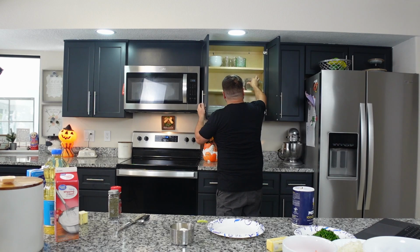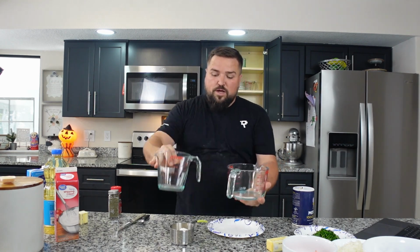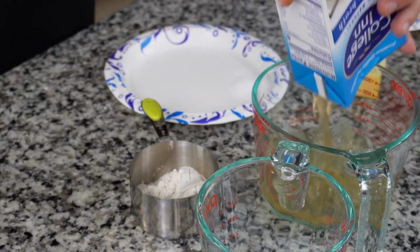Perfect. 6 cups of chicken broth. So I have this big mega one. Actually, that's just gonna be both of these. 4 cups, 2 cups. So we'll just do it that way. And this is chicken broth here, so just fill this one up.